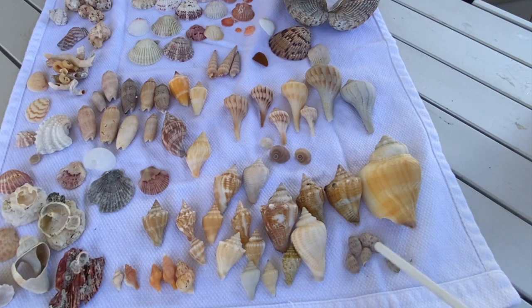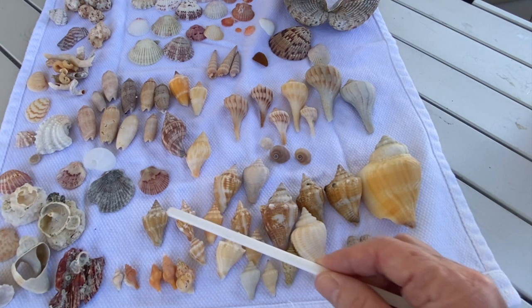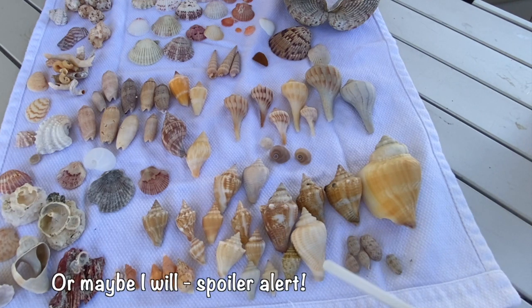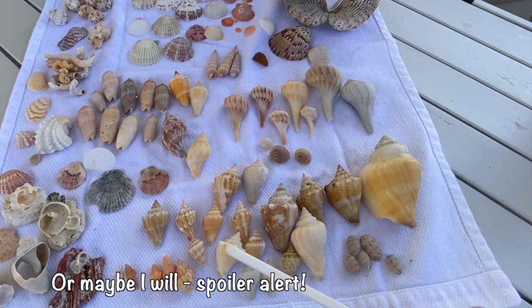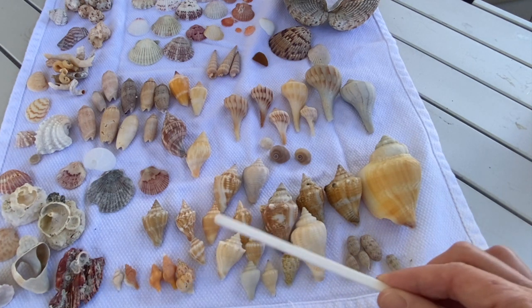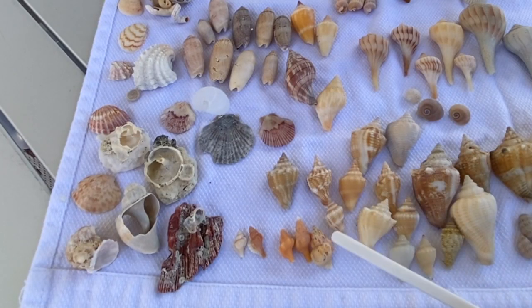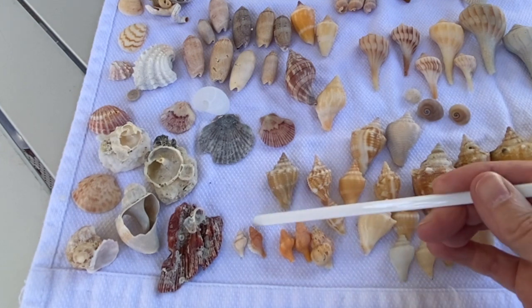If you guys know that about me, my hands shake, so I'm going to use this little pointer today. We'll start over here. These are bubble shells and a whole bunch of fighting conchs in all sizes. All of these are fighting conchs. I won't pick up as many of these as time goes on because it's just exciting because this is the first day, so I picked up all kinds of them, and I absolutely love the little juvenile ones. So right here are a couple little horse conchs. We call those candy corn, and these are little drills.